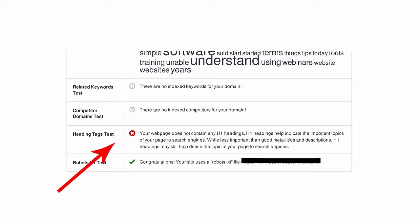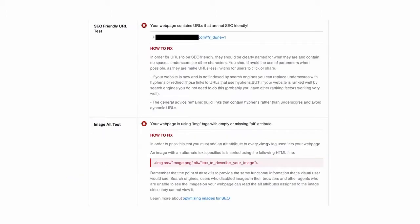The first one being H1 tags, H2 tags, your heading tags. Right now, Kartra doesn't let you, on the front end of the editing, add those. But you can go into the HTML. There's a button to access the HTML for any page, any section, and you could add your H1, H2 tags manually.